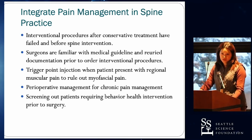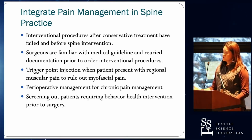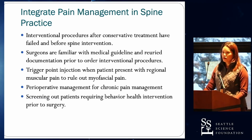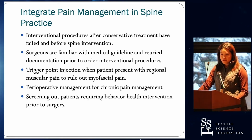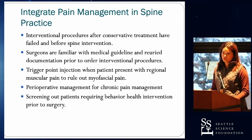Another important aspect of pain management, I think is critical, is perioperative management. We have more chronic pain patients with the opioid crisis. There are a lot of patients, unfortunately, still on pain medications. In our practice, about 15 to 20% of surgical patients will be on pain medication even prior to surgery. Some of them are on greater than 60 morphine equivalents. So what do we do with these patients?